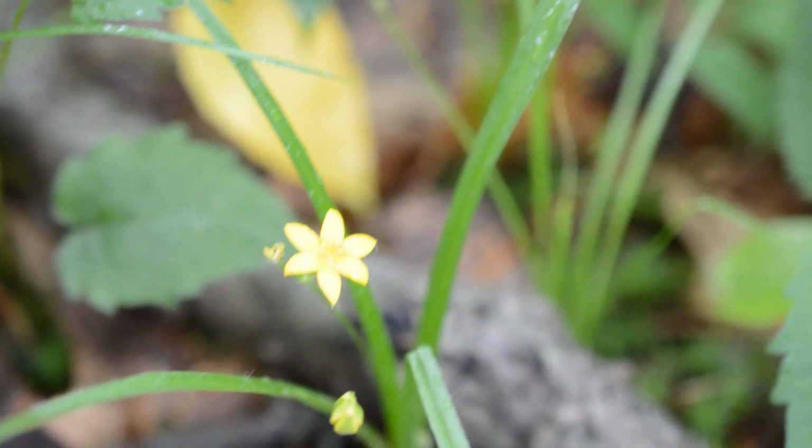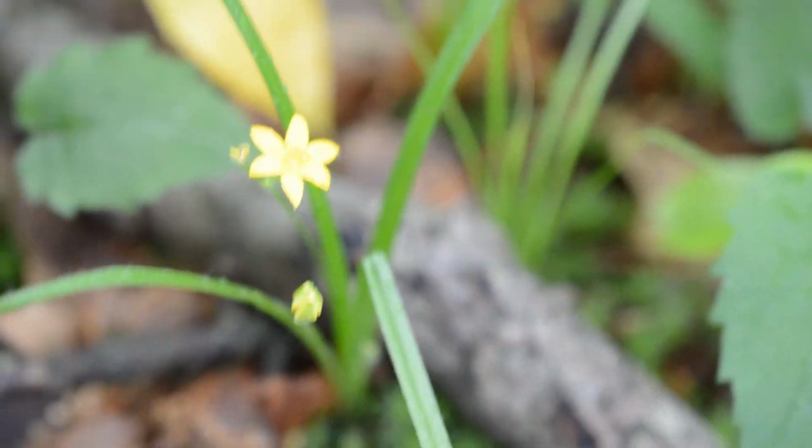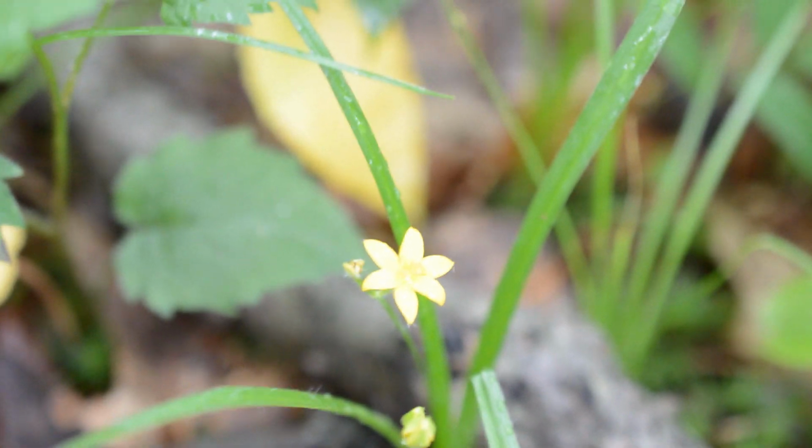I'm not super familiar with this family. This grows out east too. I think for a fact it does. But yeah, what a nice little plant.